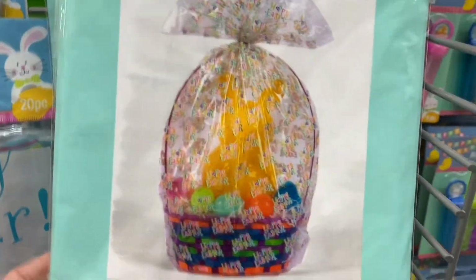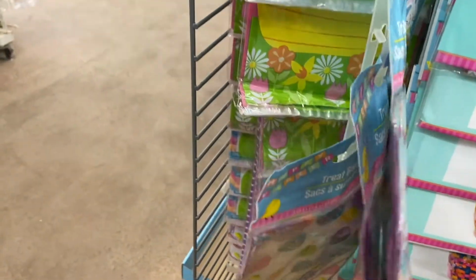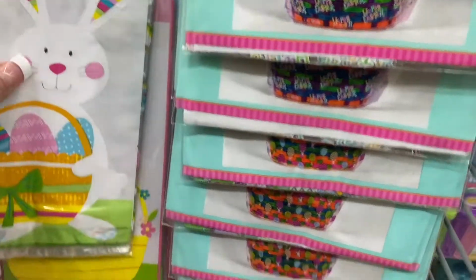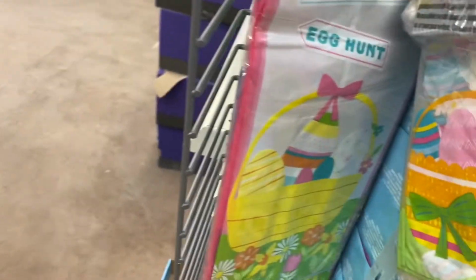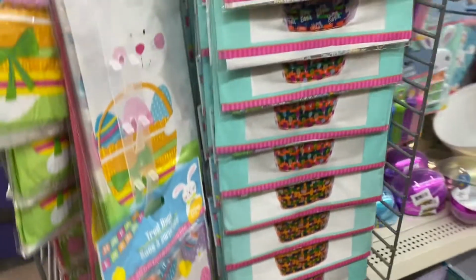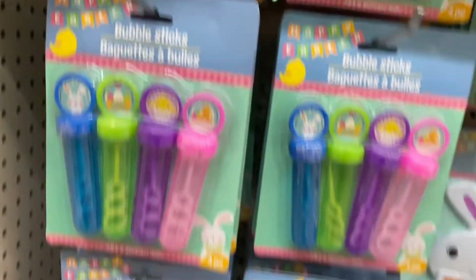So if I start over here on the end, you have the basket bags. So you have this kind here. Let me see the different kind. No, those are all the same kind. Then you have the treat bags. Okay, those are really pretty. You have this kind right here that says Happy Easter. And let me see if they have a different kind. Yeah, they have that one. Egg hunt. Okay, so then you have here the bubble sticks. So those are nice. And that goes all the way down.